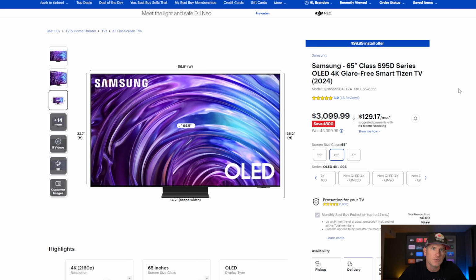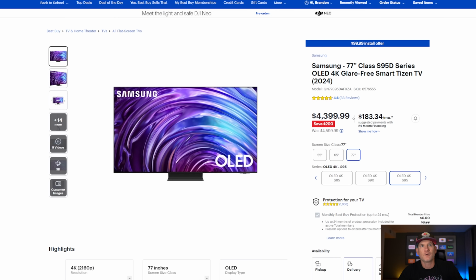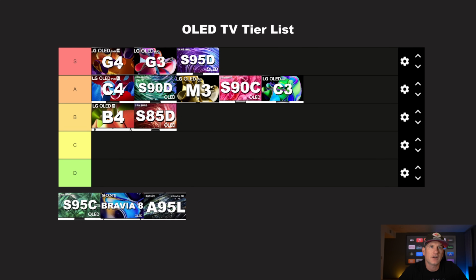Ratings and some of the other reviewers may not love it, or it may not be as good when it comes to bright lights in the room, but overall I think it's pretty good. Now, $3,000 for a 65-inch, pretty hefty price. And if you go to 77-inch, $4,400. So really expensive, but that's not what we're doing right now. Right now we're doing S95D, going to be up here on this top S tier. So it's looking pretty good at the top end, and that's why OLED TVs are so popular, because it's really hard to find a ton of flaws in these, especially now that they're so bright.